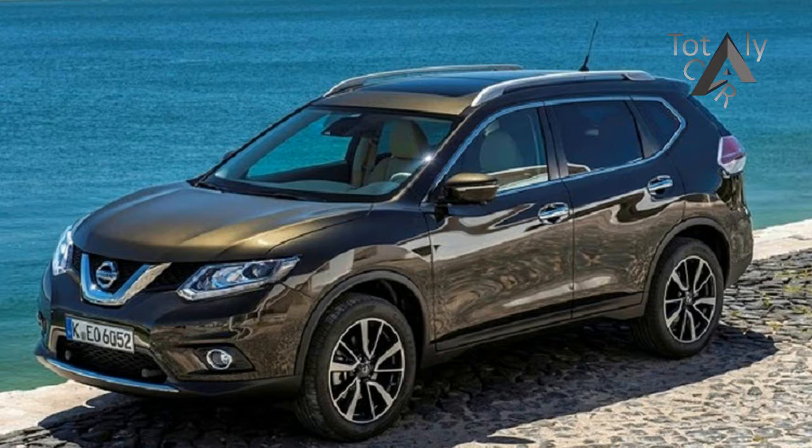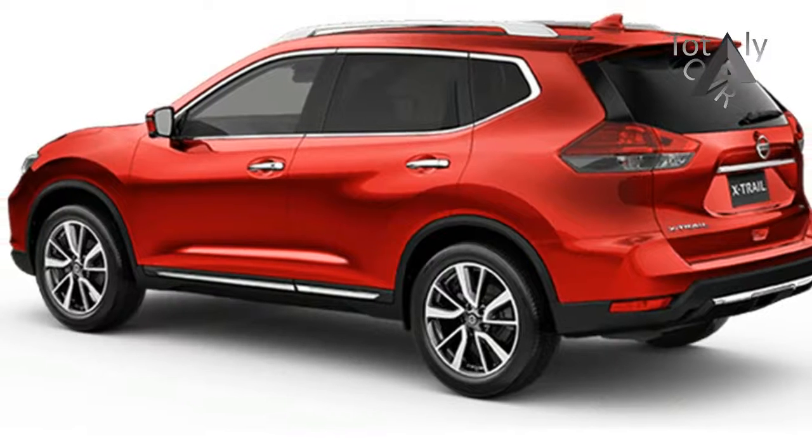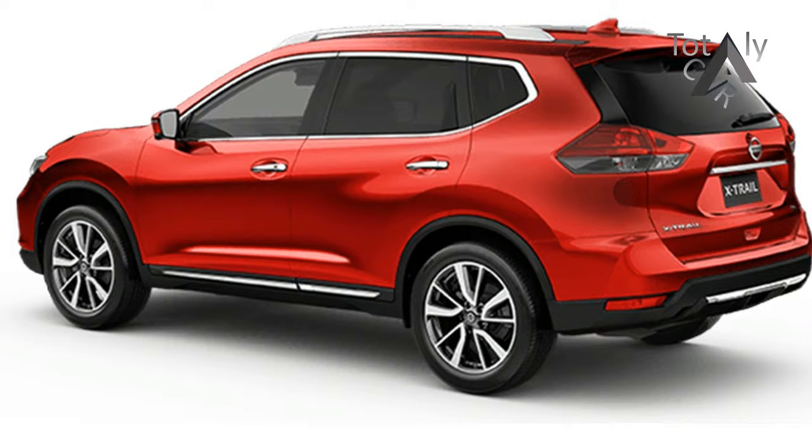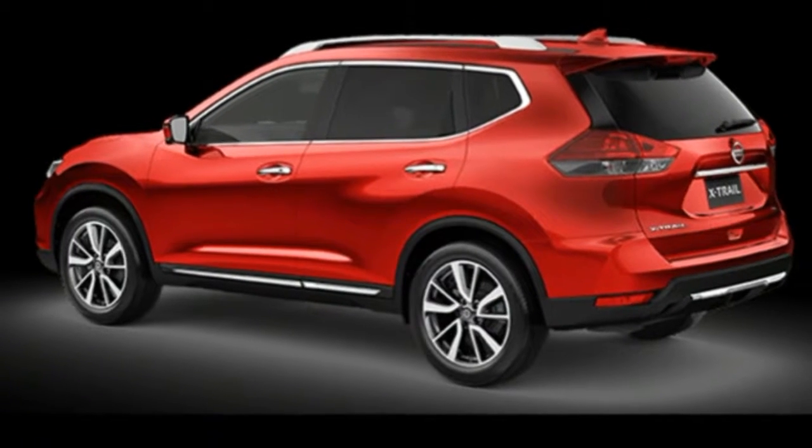At the rear of the car, Nissan has fitted a handy new feature which offers hands-free functionality on the electric tailgate, which is activated by swiping your foot under the rear bumper.